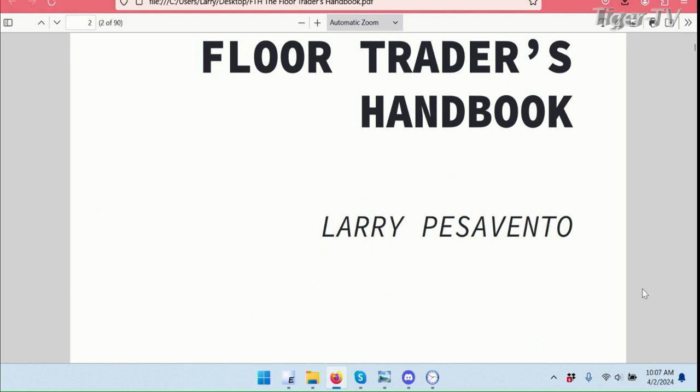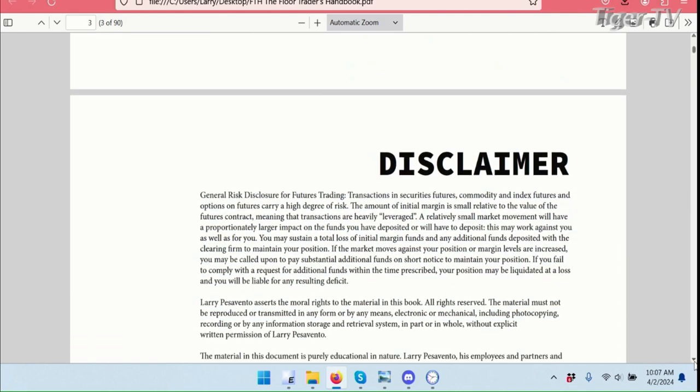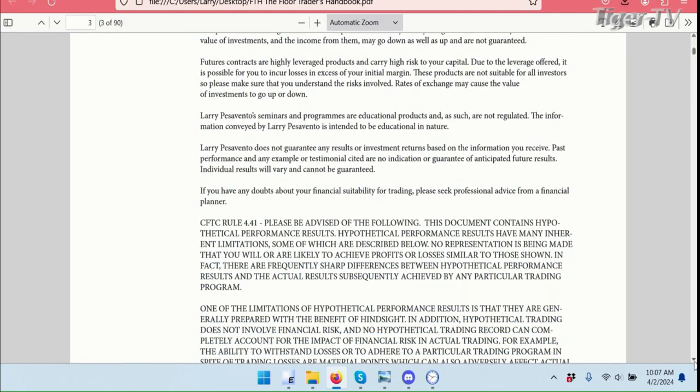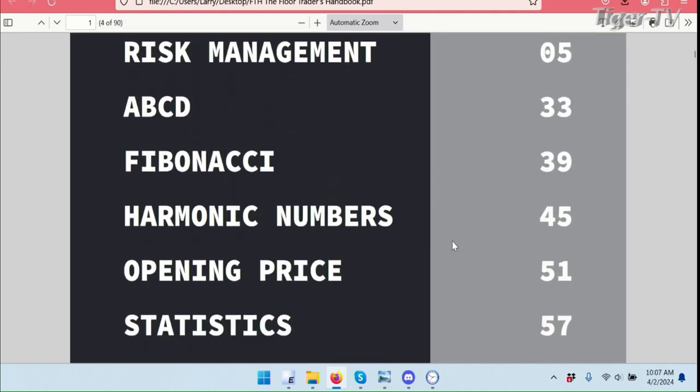Now, the Floor Trader's Handbook is something that John Jameson and I worked on several years ago. It's the culmination of everything that I do. I'm just going to scroll down to show you some of the things that are in here as we go through. This is a 90-page PDF file that tells you the story of the ABCD. What we're going to focus on here, you've already talked about risk management, ABCD, Fibonacci, harmonic numbers. We're going to focus on pages 45 through the statistics, because those are the ones that most people don't realize the work behind and why it's so important. And I think that'll be good.